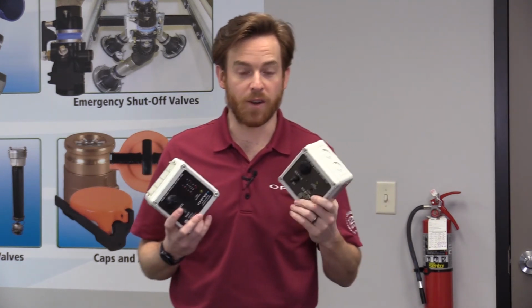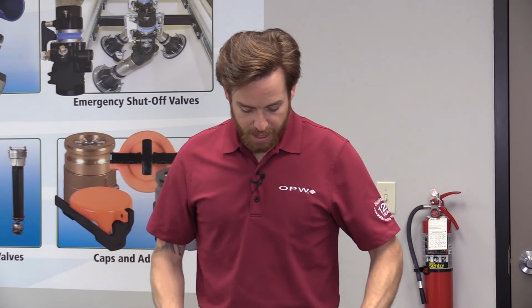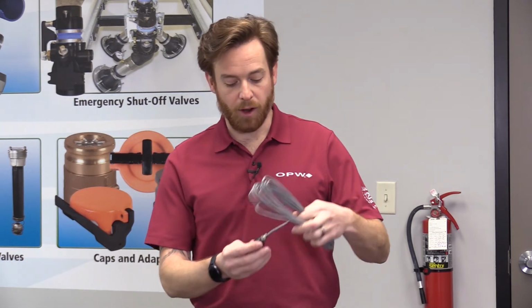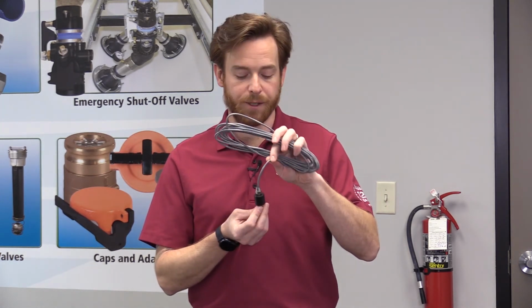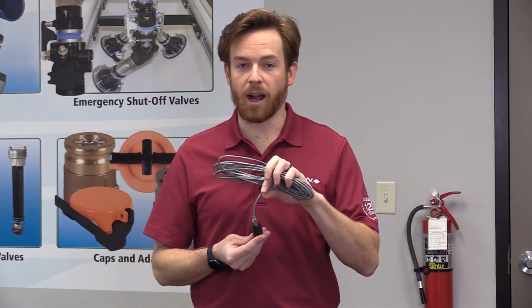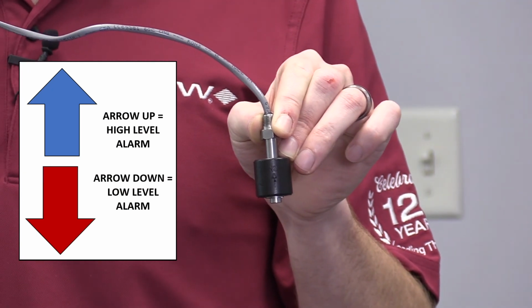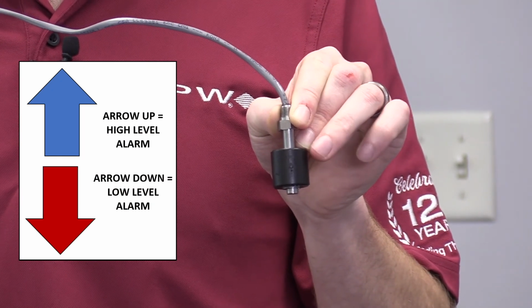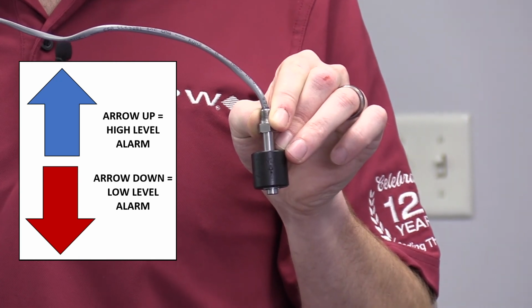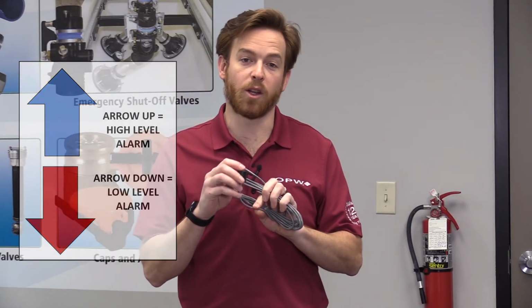Both have their uses and are excellent products. So the way we put these together is we will pair these with our tank float alarm switch. Now this alarm switch can be mounted as a low level or a high level alarm, and you'll see which one it's going to be reading by seeing there's a little arrow on here. If that arrow is pointing up, it's a high level alarm. If that arrow gets flipped around and is pointing down, it becomes a low level alarm.